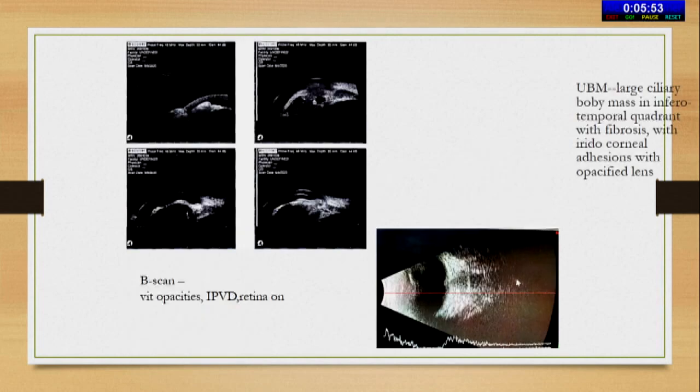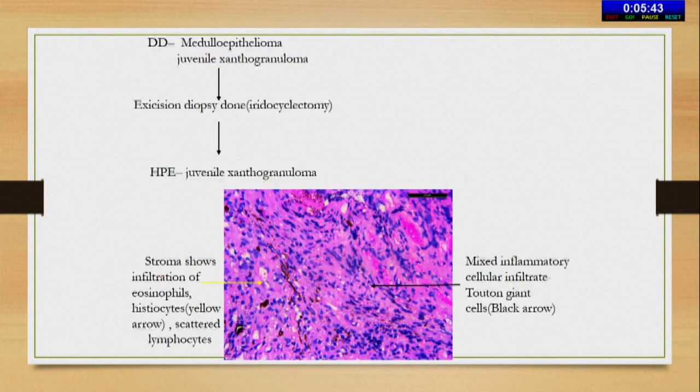There was no evidence of any mass, and ultrasound biomicroscopy showed a large ciliary body mass in the inferotemporal quadrant with fibrosis, with iridocorneal adhesion, and with opacified lens. So the differential diagnosis was whether medulloepithelioma or juvenile xanthogranuloma. Excision biopsy was done, and we were able to see a lot of Touton giant cells, and the stroma showed infiltration of eosinophils and histiocytes suggestive of a juvenile xanthogranuloma.